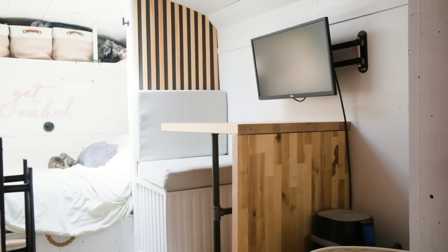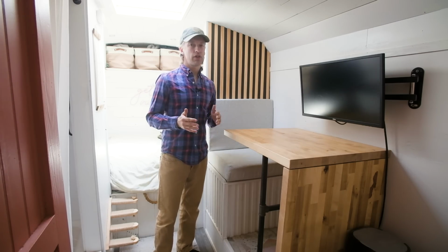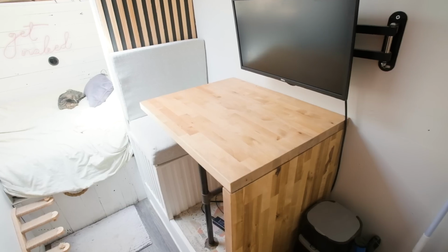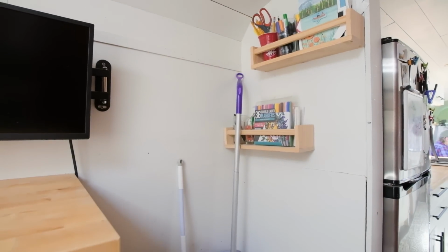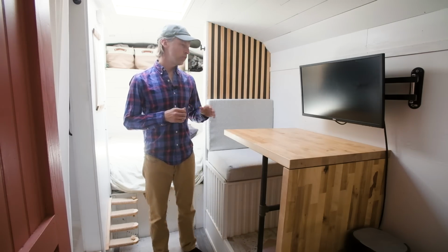This area originally was used for bunk beds. We decided that wasn't going to work for us and what we needed, so we decided to gut the whole thing and make it our main work area. So we used butcher block here for our desktop, and then added this for a little feature, almost a waterfall feature, and to separate the two spaces. 'Cause over here, the cats kind of do their business in that corner. But other than that, this is a nice work area for me.